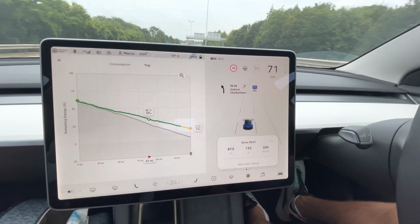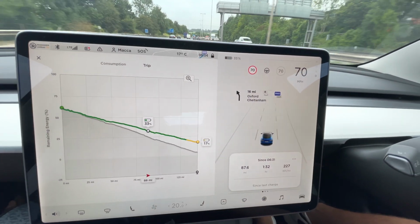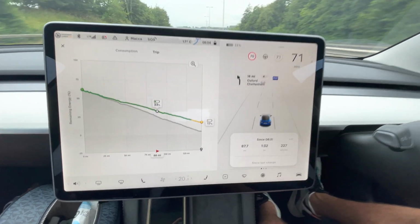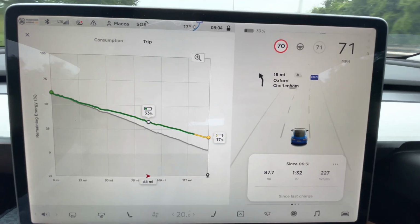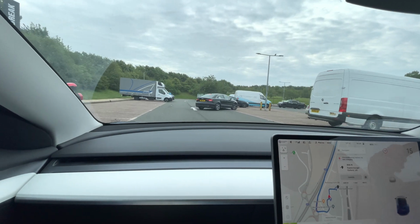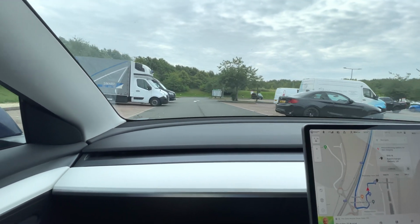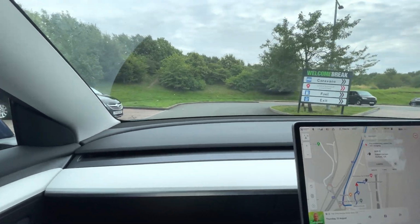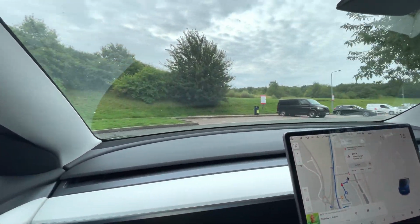And then here we are, 87 miles in of the 130 odd mile journey. We've got 17%, so we could easily make it home in one go, which was good to do. But the kid wanted a bit of a break, and so did I. So we've pulled into the Oxford Supercharger, which is quite nice. Got quite a lot of stalls here.